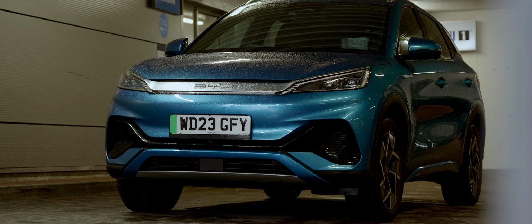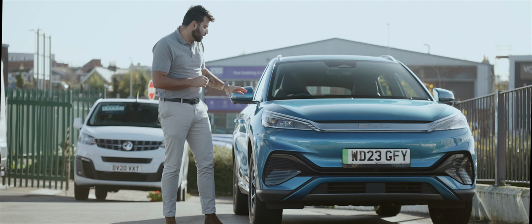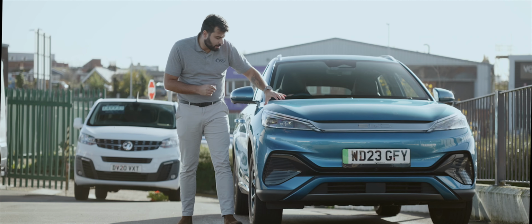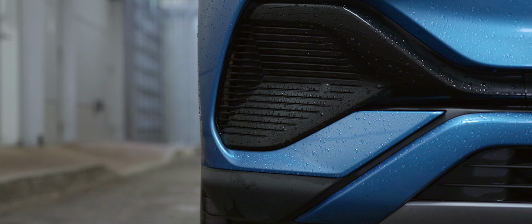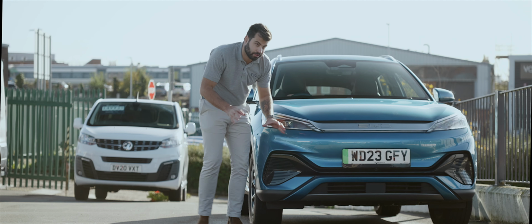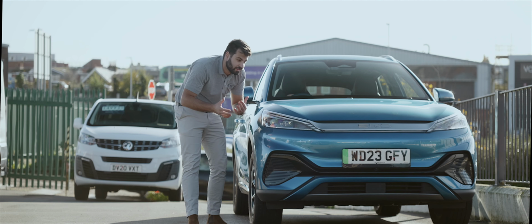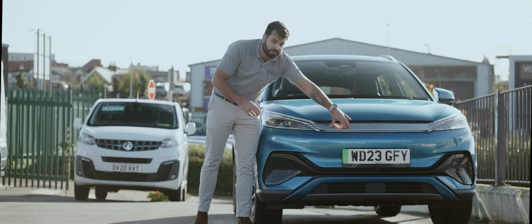But starting with its design, the front here clearly embodies that dragon face with its bold and futuristic styling. You also find these sharp lines that draw your attention towards the LED headlights that are integrated with full-width LED daytime running lights. At the bottom, you'll find these fake air intakes, which I suppose do help with that imposing look. But you do have a real one to help cool down those batteries whilst on the go. At the front here, you will also find these indents that supposedly help with airflow and aerodynamics to improve that range and efficiency. Plus, there's also some BYD branding on this chrome strip, and although quite subtle, it's a nice touch.